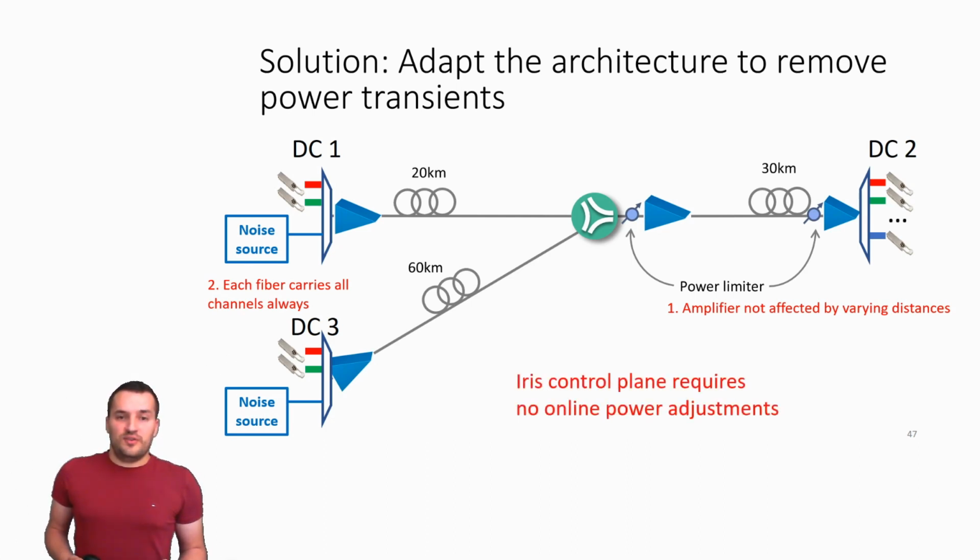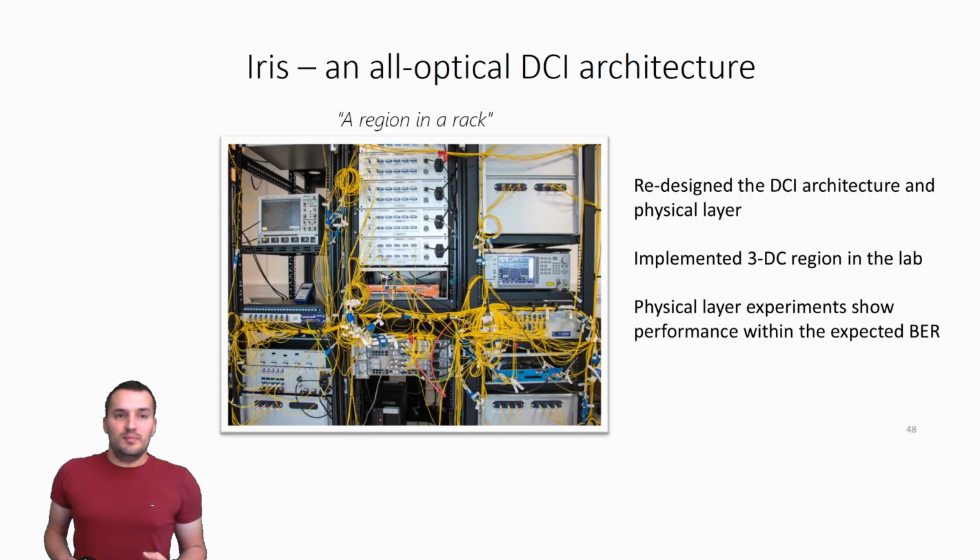Noise sources together with fiber switching and power limiters guarantee that no online adjustments of power level is necessary even under traffic changes. We implemented a full physical layer architecture in, so to say, region in a rack, using all components of a DCI architecture including transceivers, amplifiers, tens of kilometers of fiber, as well as wavelength and fiber switching equipment. This resulted in a small-scale region with 3 data centers that we assembled at Microsoft Research Cambridge.